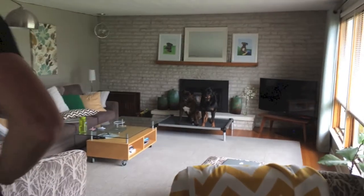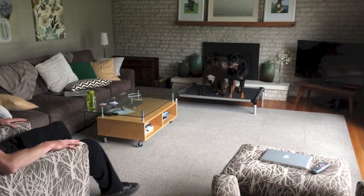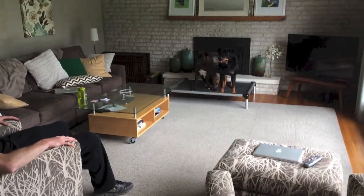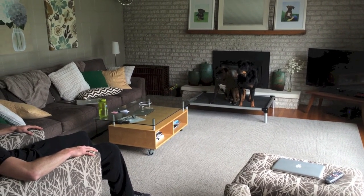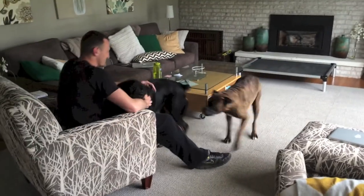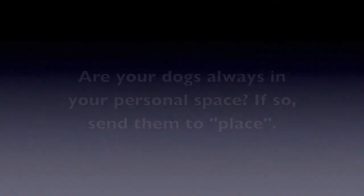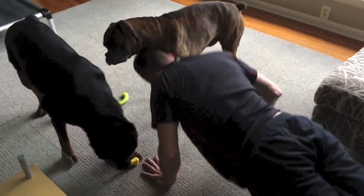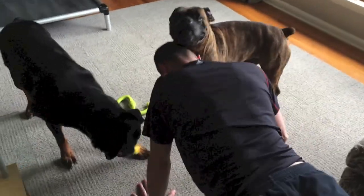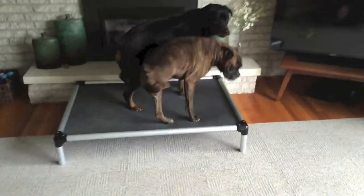So they're hanging out in Place, not jumping on guests when they come in the door, or my husband. And then when he chooses, he can release them. Popcorn, chicken, elephants, macaroni and cheese. Okay. The doggies. You miss me. Yahtzee, Buddha, Place. Good.